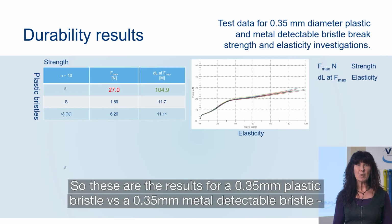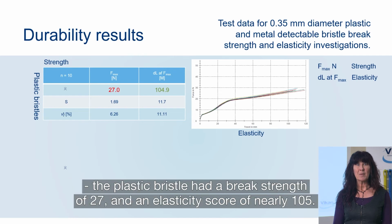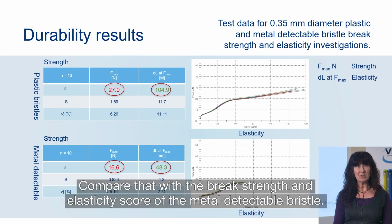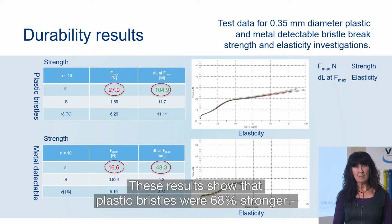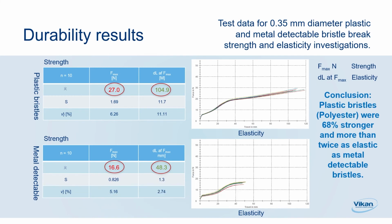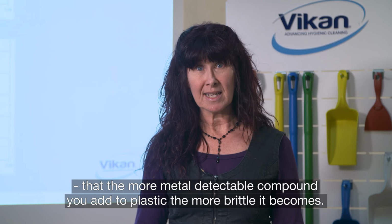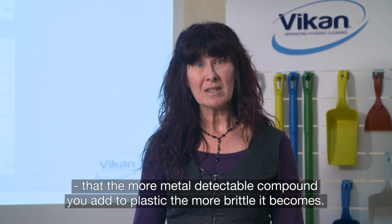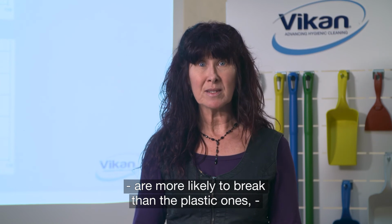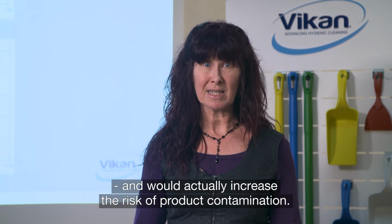So these are the results for a 0.35 millimeter plastic bristle versus a 0.35 metal detectable bristle. The plastic bristle had a break strength of 27 and an elasticity score of 105. Don't worry about the units. Compare that with the break strength and elasticity score of the metal detectable bristle. These results show that plastic bristles were 68% stronger and more than twice as elastic as metal detectable ones. So it turns out that by adding more metal detectable compound, the more brittle the plastic becomes, and that means that the metal detectable bristles are more likely to break than the plastic ones and would actually increase the risk of product contamination.